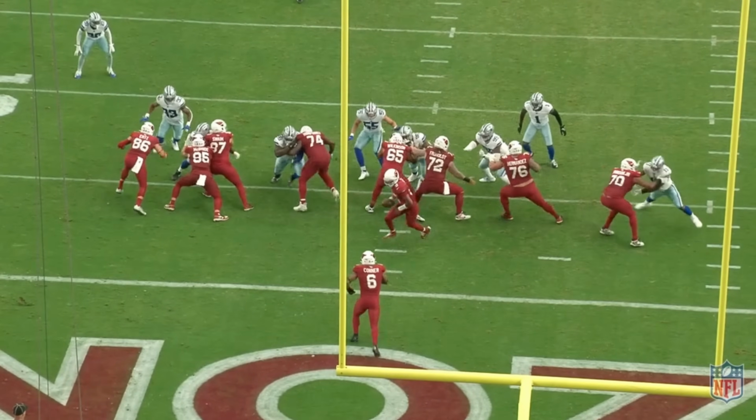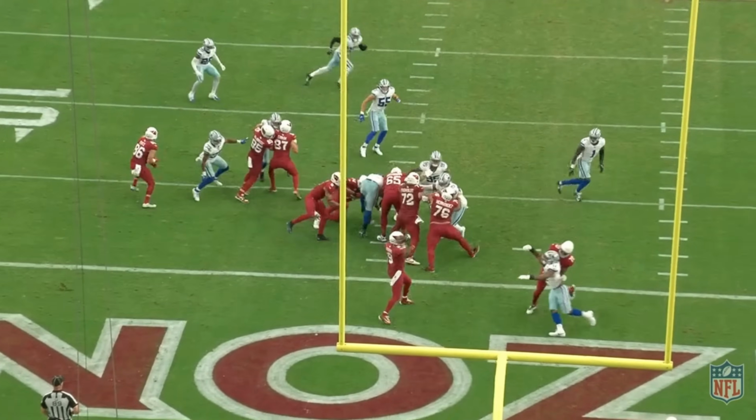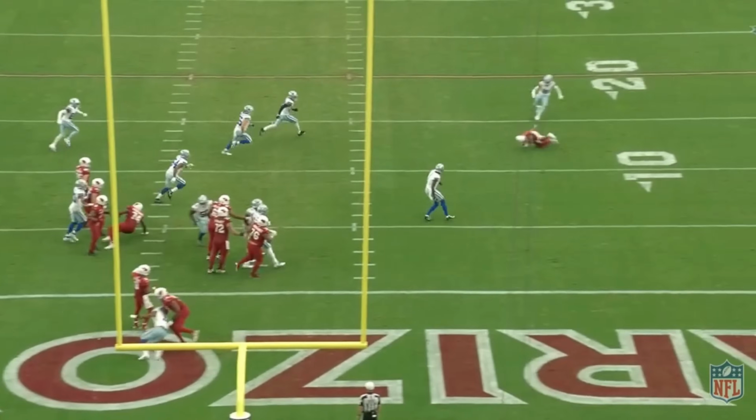Again, I would love to see his offhand on his core. I think he's so wide open that he just gets kind of out of whack. The whole thing seems a little funky right here as far as sync.